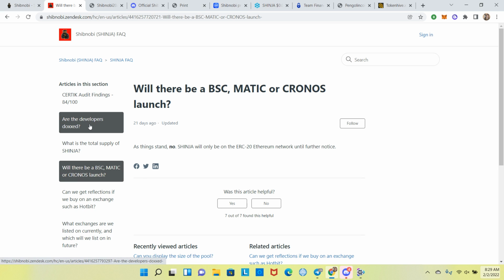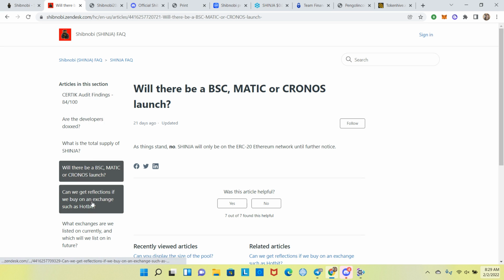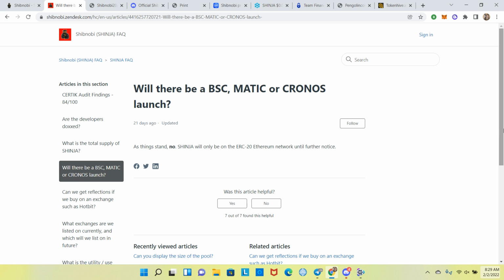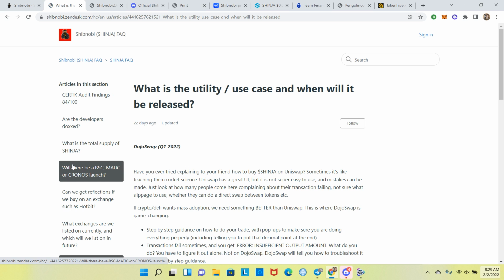So here you can see, are the developers docs? What is the total supply? Can we get reflections if we buy on an exchange such as Hupbit? So that's important. You want to check that out and read about that. What exchanges are we currently listed on? What is the utility use case and when will it be released? So let's click on that.